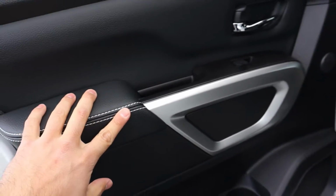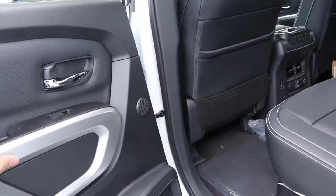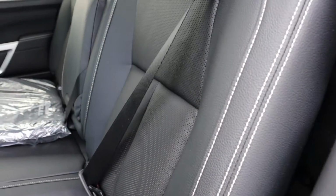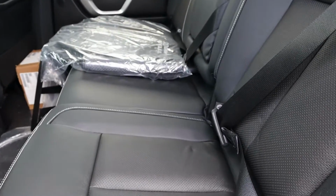You're going to get some nice leather padding here with some contrasted stitching. Window controls can be right there, and then got a little speaker integrated into the side of the door as well. Now looking at the rear seats here, we get this nice contrasted stitching on the rear seats. The bolsters are pretty open, so it's really easy to sit in here. It's pretty comfortable as well.